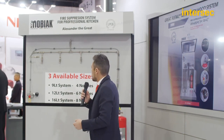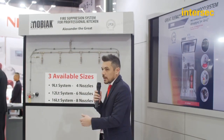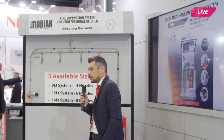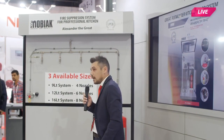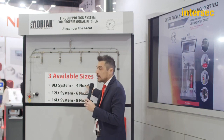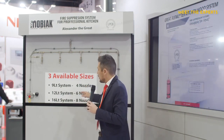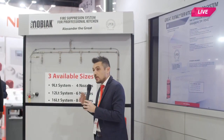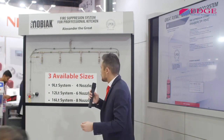Many companies have a system with a pneumatic tube and this kind of arrangement, but we are the only company giving 3 available sizes. Most of the companies give a 9-liter system with 3 nozzles. We give a 9-liter system with 4 nozzles under LPCB approval, a 12-liter system with 6 nozzles, and a 16-liter system with 8 nozzles. Why do we give so many capacities?